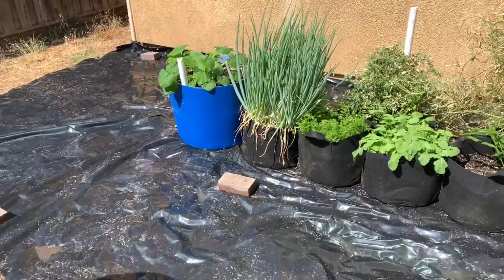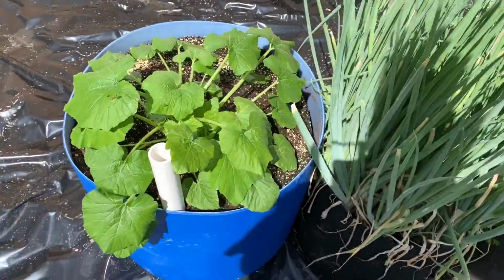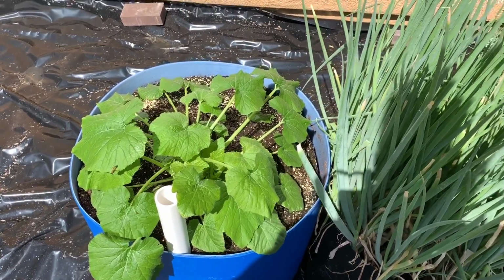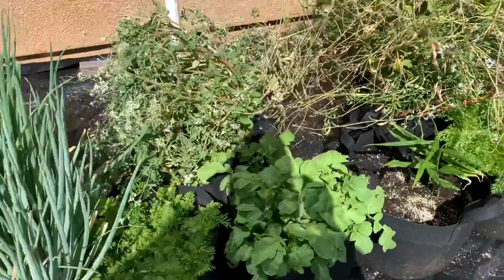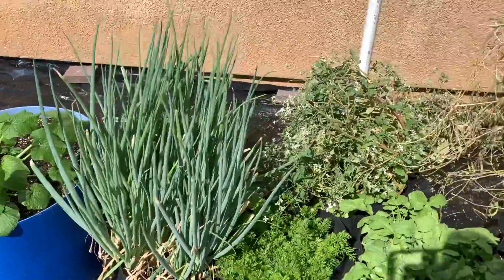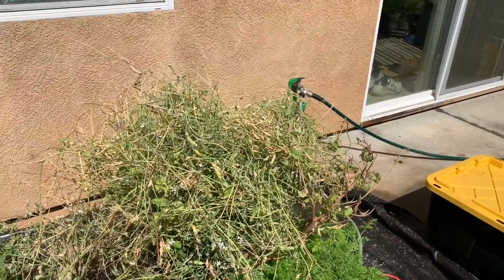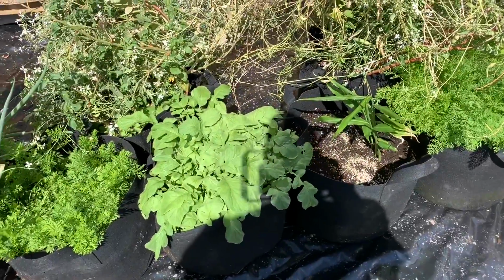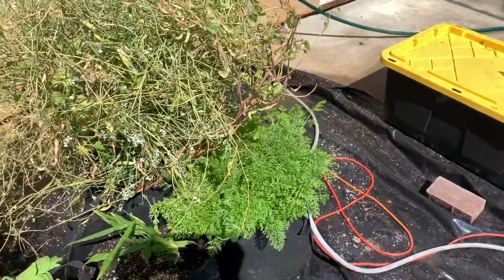So these zucchini, they've only been in there 2 weeks. You can see how crazy that's growing. Green onions, again, those are like 4 feet tall. Two radishes in the back, still going crazy, starting to dry up. Short fat cucumbers, radishes, they're just starting to grow. Ginger, Marianne.